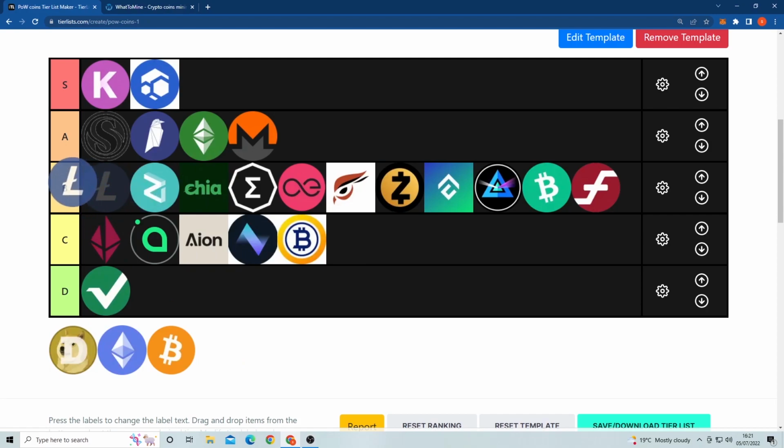Litecoin, I'm going to put this at the top of the B tier. Basically a clone of Bitcoin, obviously it's forked from it. It's kind of like the Bitcoin Cash kind of thing, but it's up there. It has more use cases than Bitcoin Cash, and it's been around for longer, I believe. Just a lot of people using the network, a lot of miners on the network. Only ASICs can mine on this network, so no GPUs, so it kind of limits it.